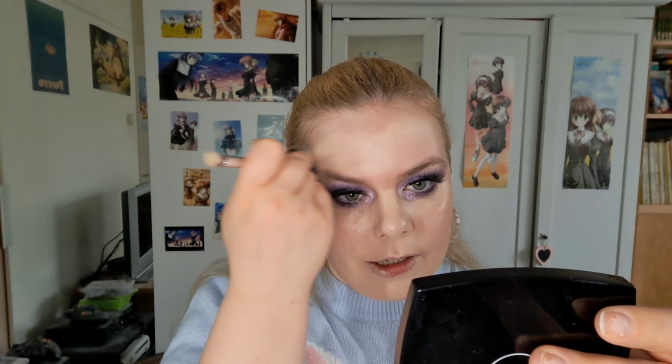The formula is a lot drier than I was expecting. It looks pretty matte. Or should I say natural? It's a little bit more difficult to apply because it's a little bit streaky. I think that's because it's a little bit more dry and also the formula is kind of thick.